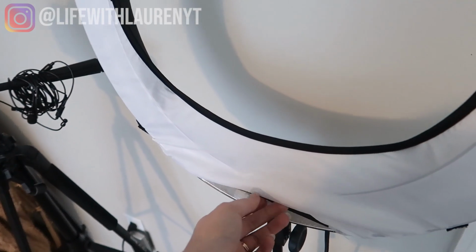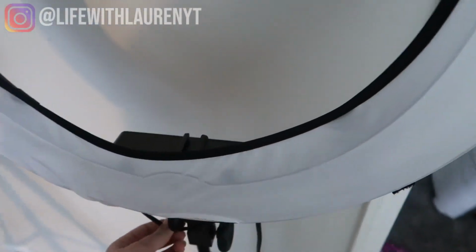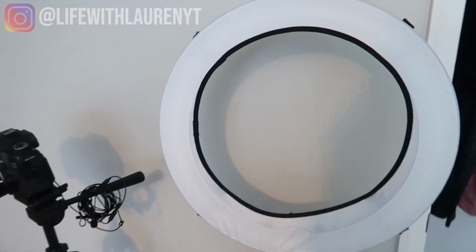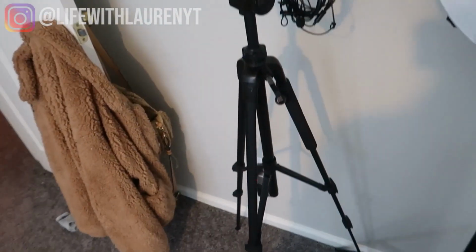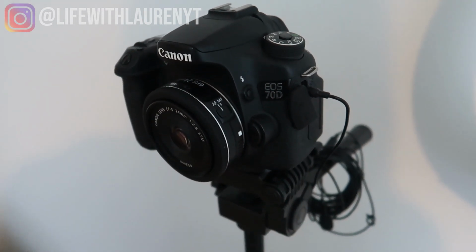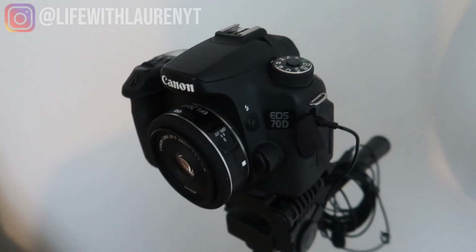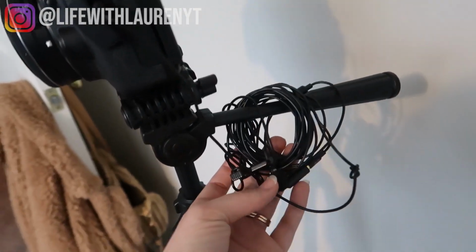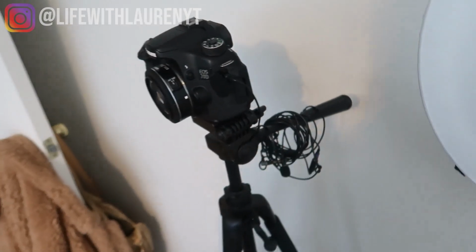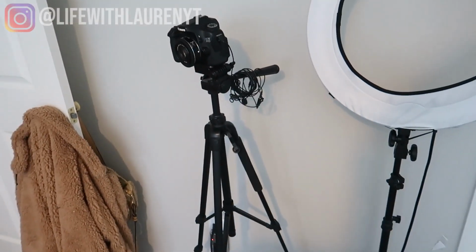So I just put my little light over here, and this is my ring light. I got this from Amazon. It's been great. I got this little diffuser light from there as well. This little guy has lasted me like almost 2 years now, and I love it. And then I have my little tripod and my camera. I use a Canon 7D with a 24mm lens on it. And then I also have my little lapel mic, which I just kind of wrap around the edge so that I can pick it back up when I'm ready to go.